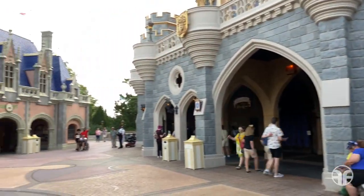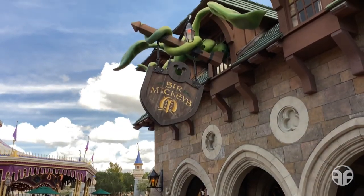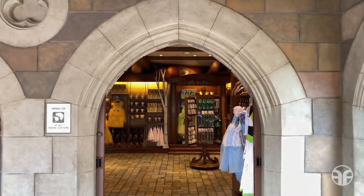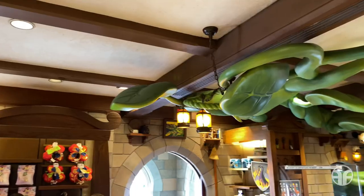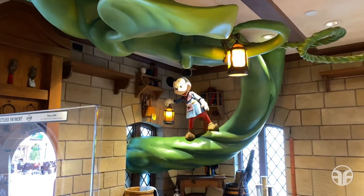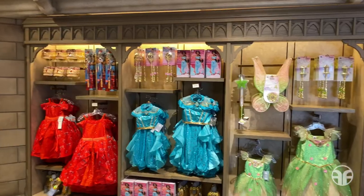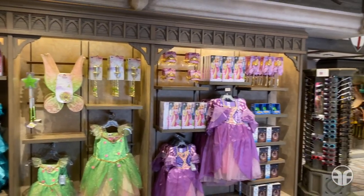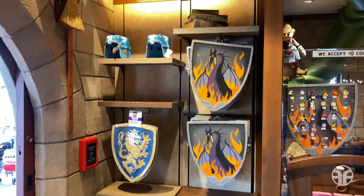We're in Fantasyland now. There's the backside of the castle, and across the way is Sir Mickey's gift shop. Let's go in and take a look. And there's Sir Mickey himself, on the beanstalk. Inside, they offer a vast array of your favorite Disney princesses' dresses. They also have swords, shields, and helmets for the boys.